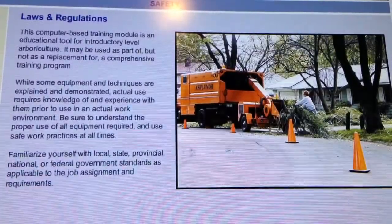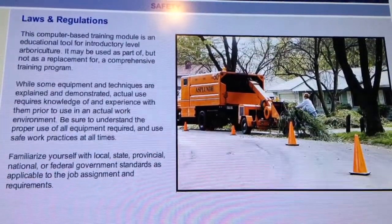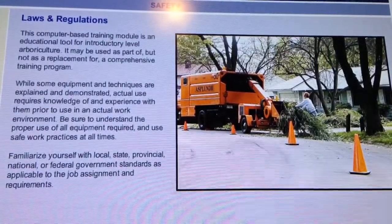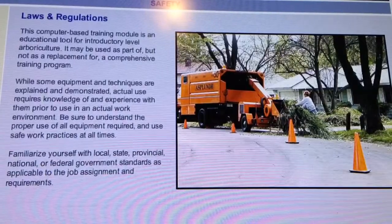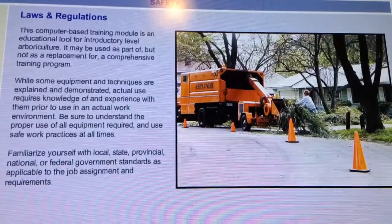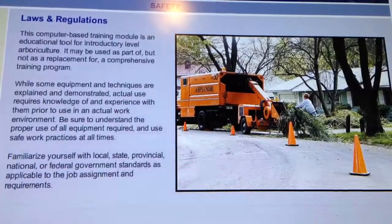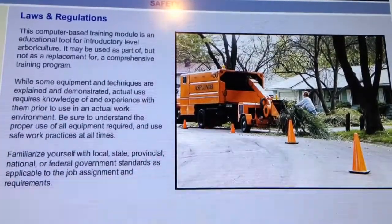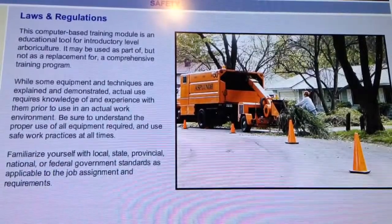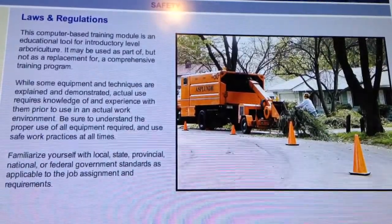This computer-based training module is an educational tool for introductory level arboriculture. It may be used as part of, but not as a replacement for, a comprehensive training program. While some equipment and techniques are explained and demonstrated, actual use requires knowledge of and experience with them prior to use in an actual work environment. Be sure to understand the proper use of all equipment required and use safe work practices at all times. Familiarize yourself with local, state, provincial, national, or federal government standards as applicable to the job assignment and requirements.